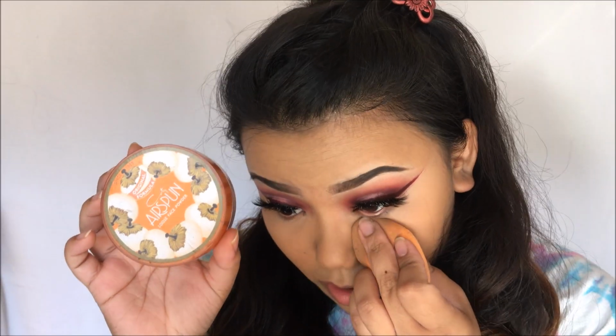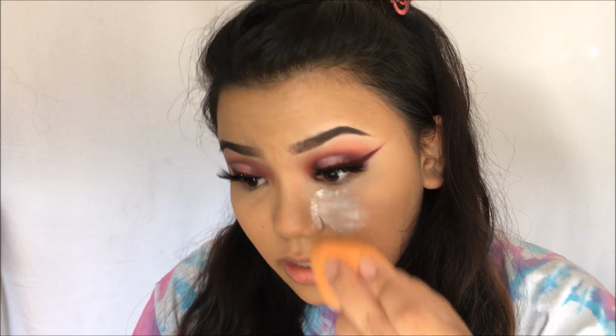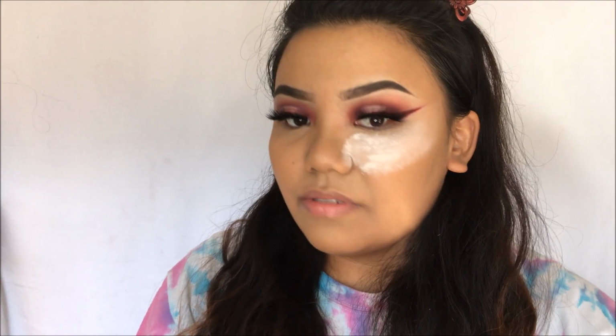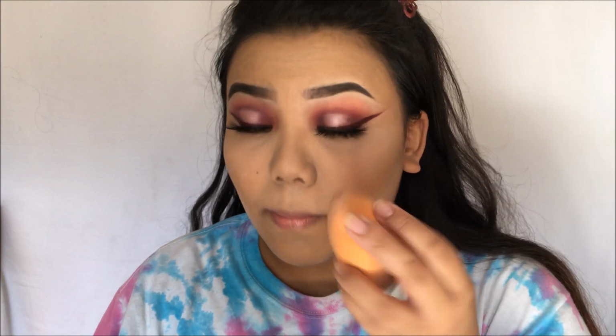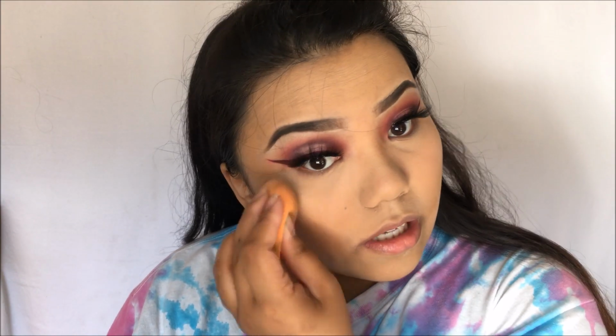Next, I'm going to go in with the Coty Airspun Translucent Powder. I also can't believe that my lighting has not gotten any better. I thought it was just going to be a quick, passive, really bright light. But no, this is a thing, apparently. To get rid of the powder, I just keep pressing it in with this damp sponge into my skin.